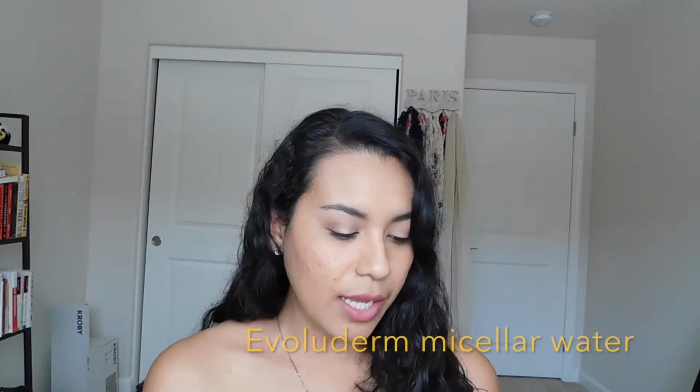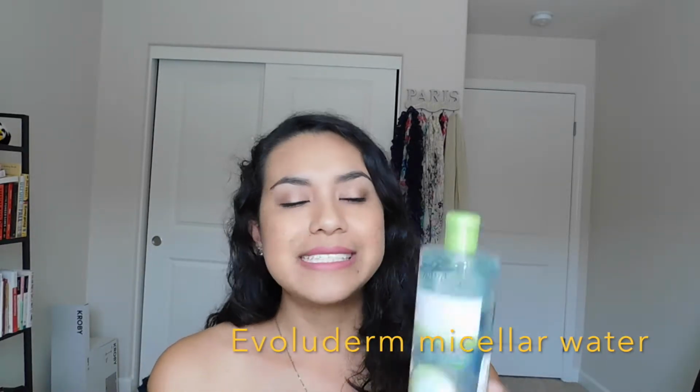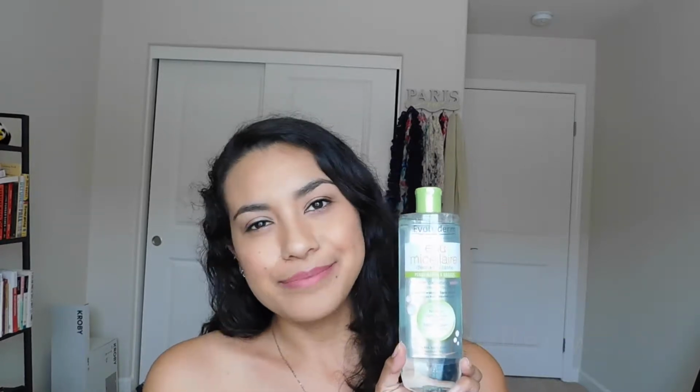Other things I picked up at Ross is this Evoluderm Eau Micellaire de Maquillage. It's micellar water, makeup removing water, and I have been really intrigued by these micellar waters. I really love the Bioderma. I think that's been the best one I've tried so far. Right now I'm using the NYX one, and it's okay. It's not my favorite. And so I'm going through a phase right now of testing a bunch of micellar water, so I wanted to try out this one.